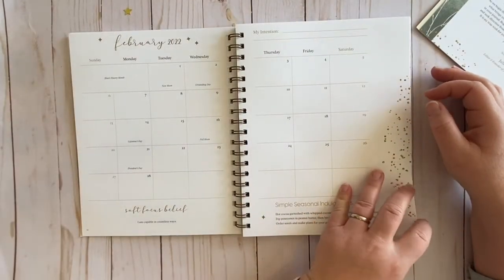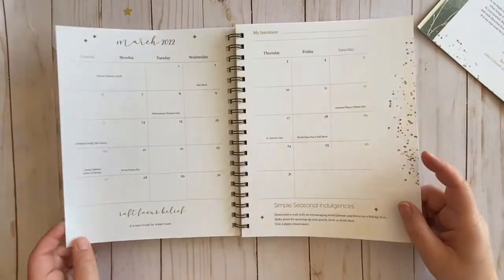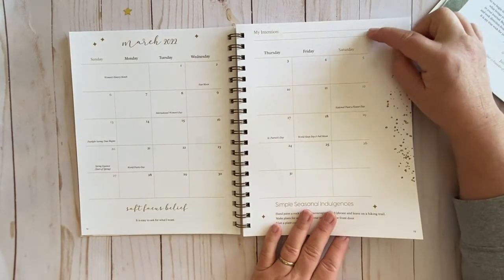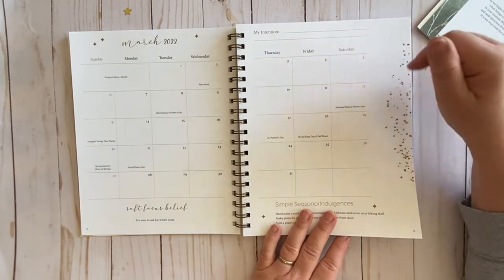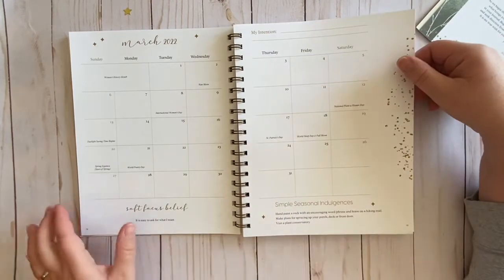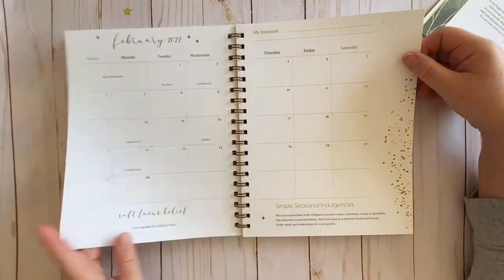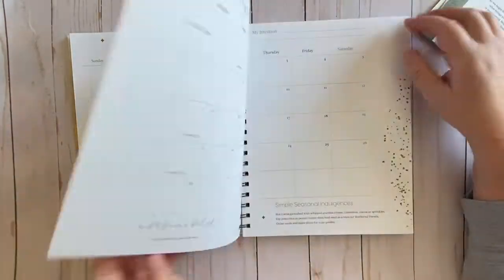And then you've got your February monthly page, and then you have your March monthly page in here as well. And each monthly page has a spot at the top for you to write your intention for that month as well. I also like the idea of including all of these holidays. Like, some of these holidays are holidays that I never even knew.